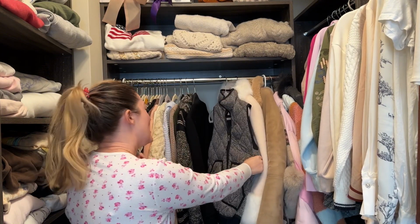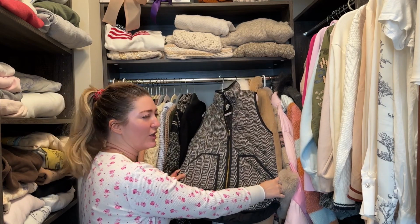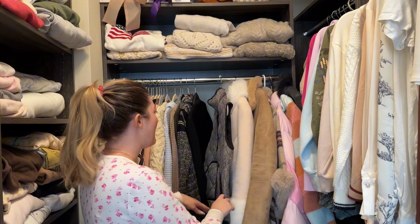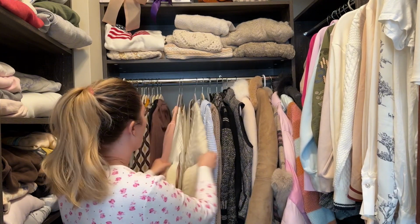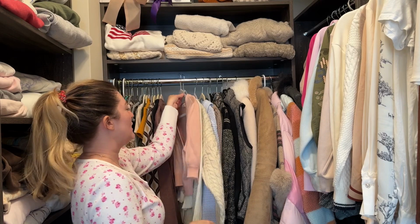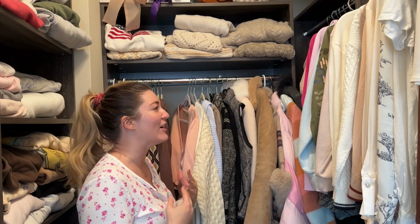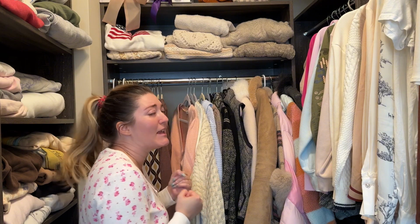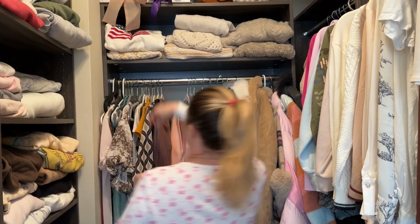Then we go into a vest here. I rarely see anyone wearing vests, but I just think they're very chic looking, so I have her popped in here. Then we go into blazers and of course cardigans and more cardigans. I'm a huge cardigan girly. I love this little short sleeved one from Aritzia. I love cardigans. They're a great layering tool and they keep me warm, and I'm obsessed with being cozy. Then we go into some dresses here.